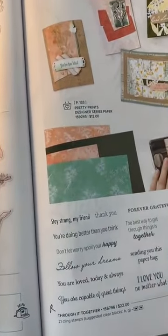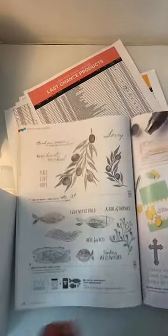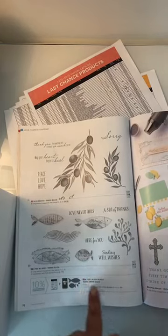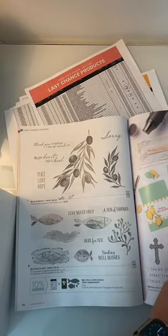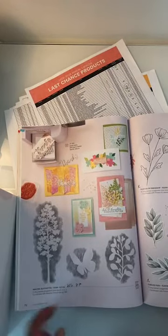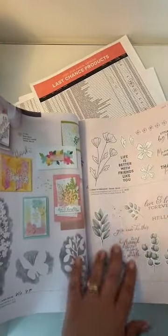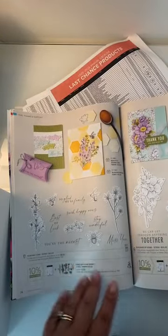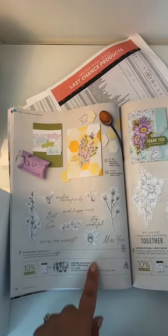Okay, Throw It Together stamp set's gonna retire, no discount. Okay, here's an old discount. Retiring. Okay, Amazing Silhouette, 60% off, $8.80. Retiring, but no discount in here. Okay, Bumblebee Home discount, I think.